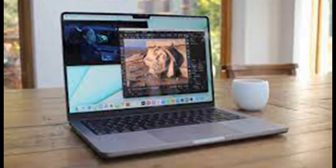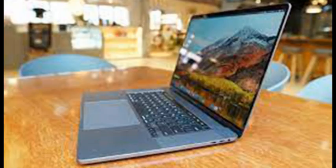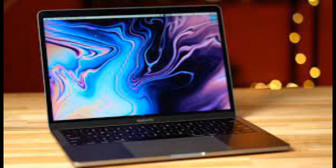Taking a step back, the 2021 MacBook Pro still very much looks like a MacBook. It's still made from a unibody aluminum chassis, it still comes in silver or space gray, and there's still an Apple logo on the lid. But the changes in this generation aren't subtle enough to be missed.